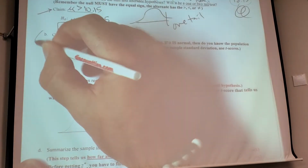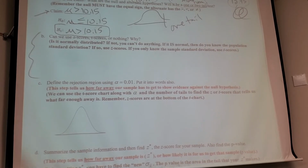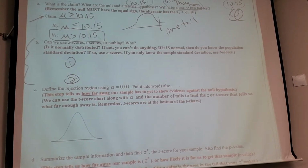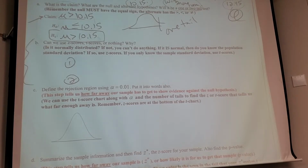Here's something that sounds very familiar. Step 2 of this 5-step process is old news. Can I use z-scores, t-scores, or do nothing? You have to tell me two things. What tells me I can do something? Does it say that it's normally distributed? It doesn't say it. Oh no, we're stuck.